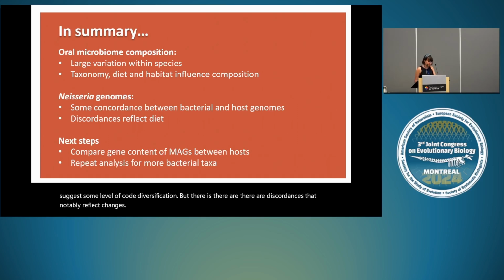So for the next steps, I would like to focus on those Neisseria genomes a little bit more and compare their gene content between different mammalian hosts, see if there is some hint that they could be adapted to that specific environment, and also do this analysis again for more bacterial taxa, because it could be that some bacteria show this kind of concordance, this congruence signal, but others maybe don't. Maybe they're just picked up from the environment and they don't have the signal at all.